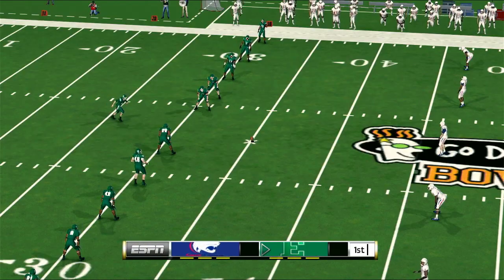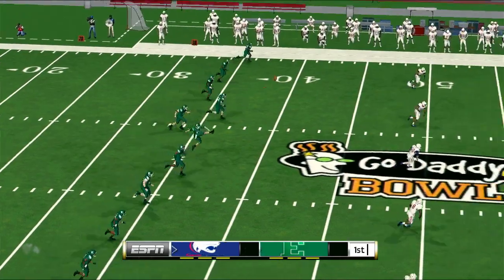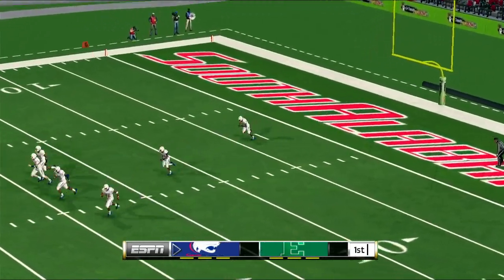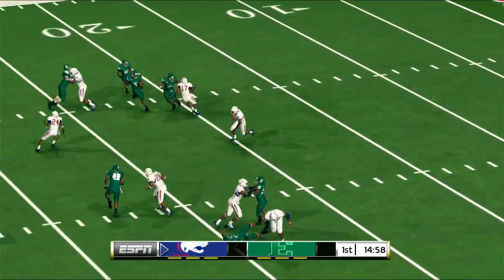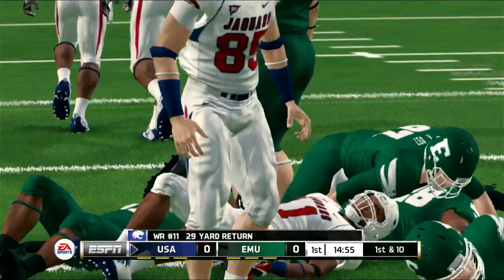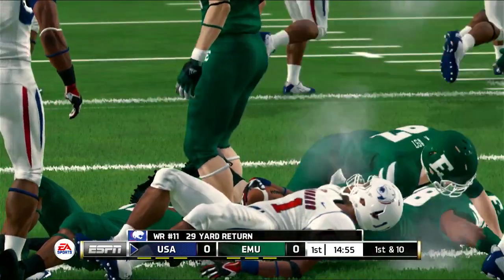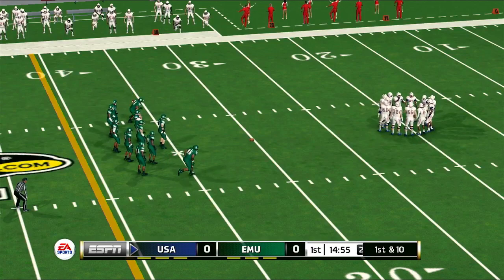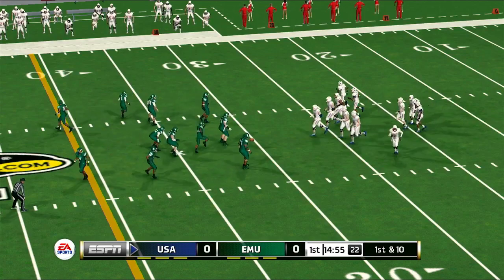We'll see how these two teams play in this game as they prepare for the opening kickoff. It's fielded at the 2. He's to the 20. Brought down at the 30. So let's see what the offense can do as they come out onto the field.